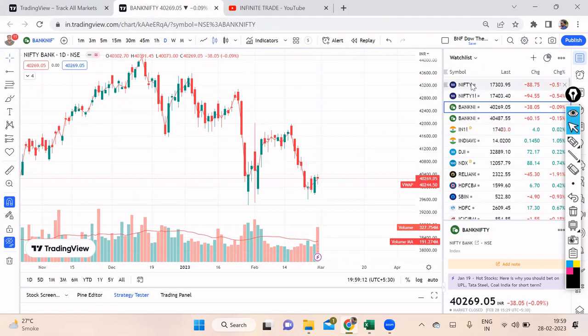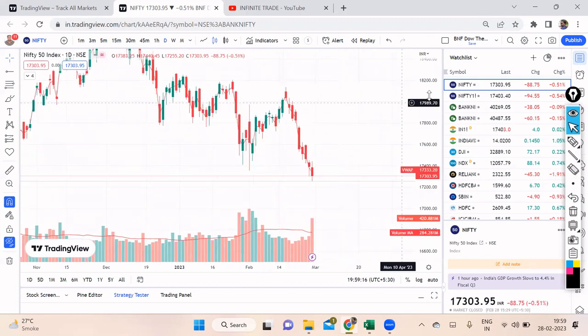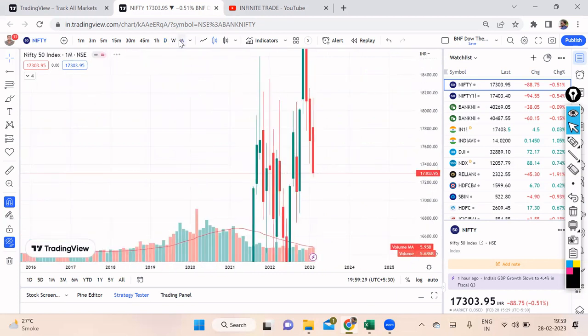If you look at Nifty, it has been continuously forming red candles. It's been 9 days and it's continuously forming red candles only. So why is this? We will definitely discuss this. Since it was a monthly candle close today, I think we should definitely discuss what is the sentiment there.